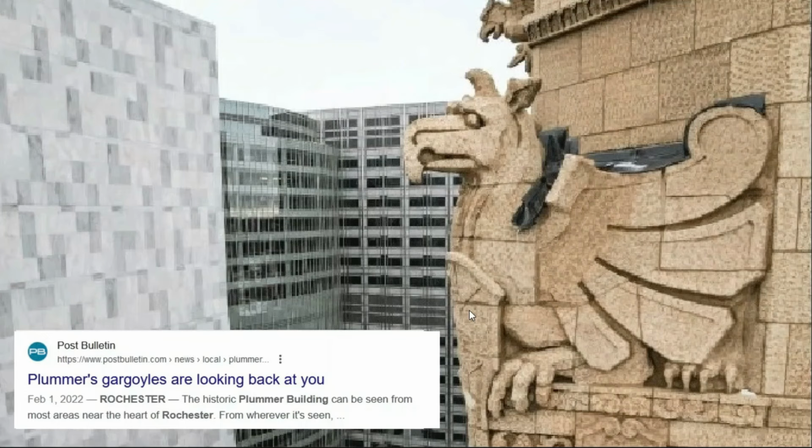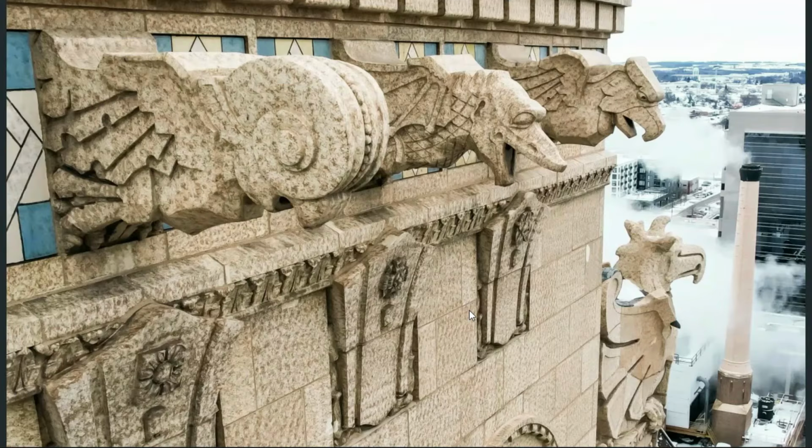Even on the outside of this Plummer Building, there's the use of these gargoyles and grotesques. I think this is a griffin we're looking at, but also on this building you have other designs, such as, I think they said this was an owl. In the middle you have a winged salamander and a hawk.